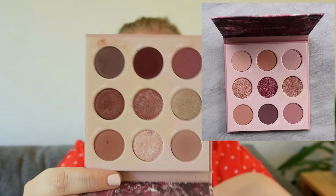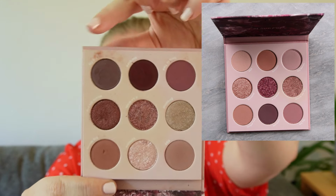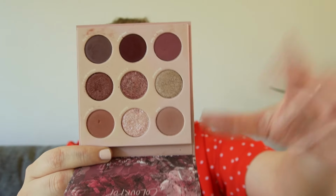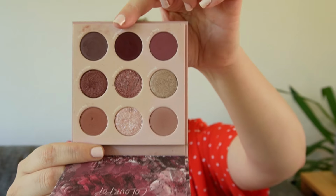And then this is number 16. This is my ColourPop Making Mauves. I already mentioned rearranging this when I talked about the Ménage à Moi. So this is not what the original Making Mauves looks like. However, I remember keeping a lot of the shades that are originally in this palette. So I believe these three shimmers in the middle are from the original Making Mauves. I believe this and this are from the original Making Mauves. So essentially, this is really close to what the original looked like.